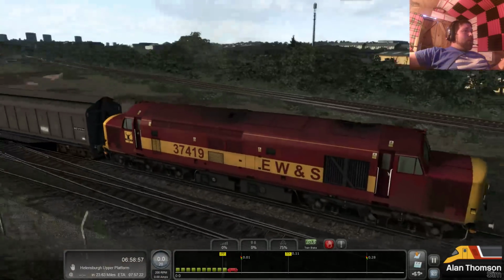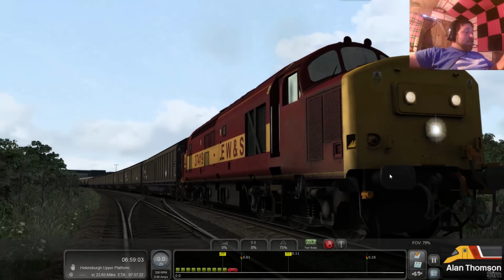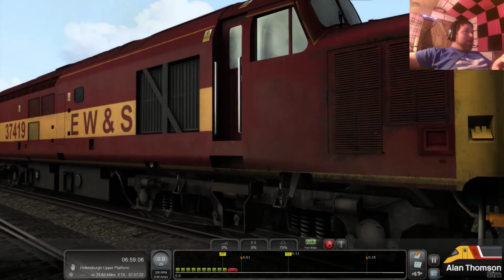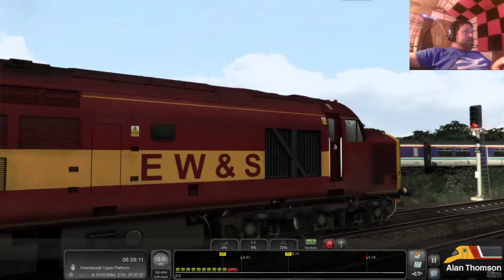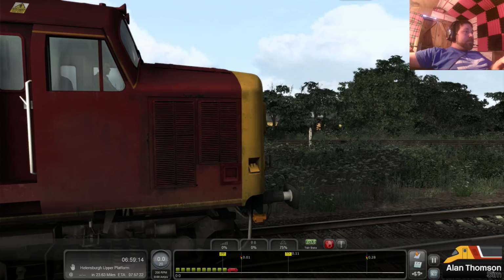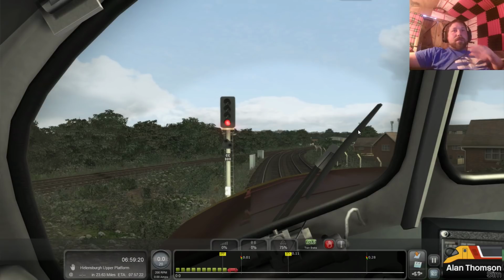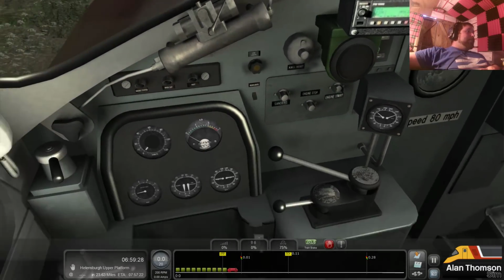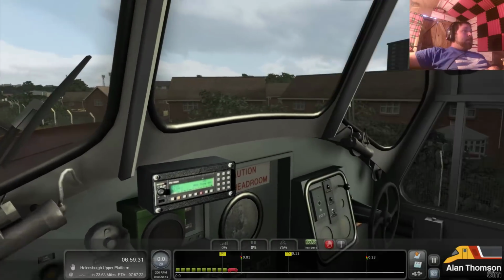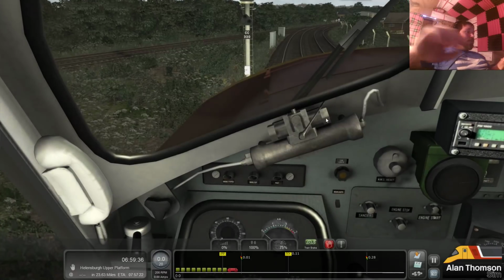All his 37s are based on, by the looks of it, the Celts Carlisle 37, and I'm loving the griminess of this 37. It is superb. And the thing with the Celts Carlisle 37 is it's still available, unlike the original Coogee 37 that's vanished into the ether. The cab's pretty basic for the Celts Carlisle 37, but the AP sounds work on it, so it sounds nice.